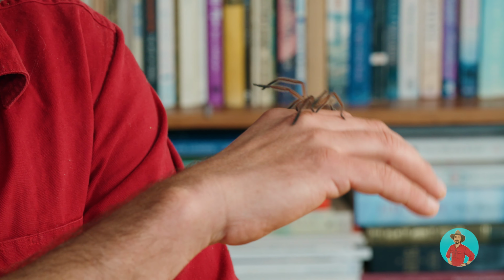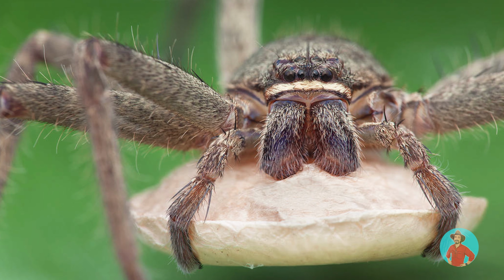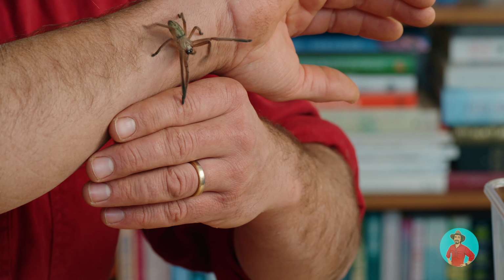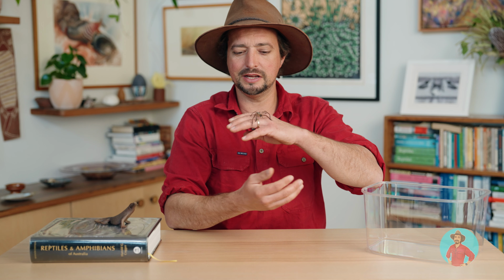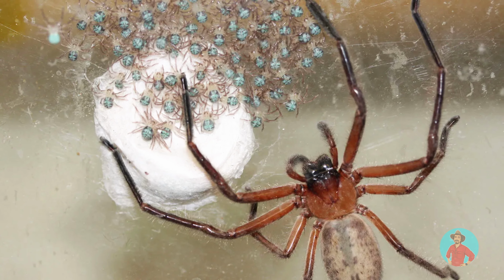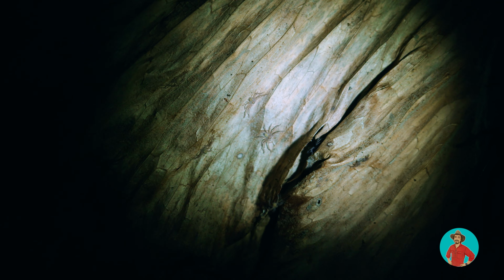When these spiders are ready to reproduce, the female will build an egg sac, and in that she will lay around about 200 eggs. That's a lot of babies. These spiders are very good mothers, and she will carefully sit over and protect her eggs for the duration of incubation. After a month or so, the eggs will hatch and all the tiny babies will swarm out.